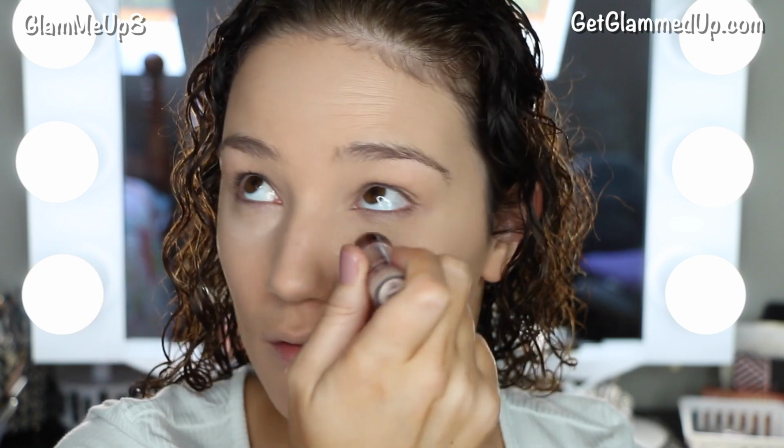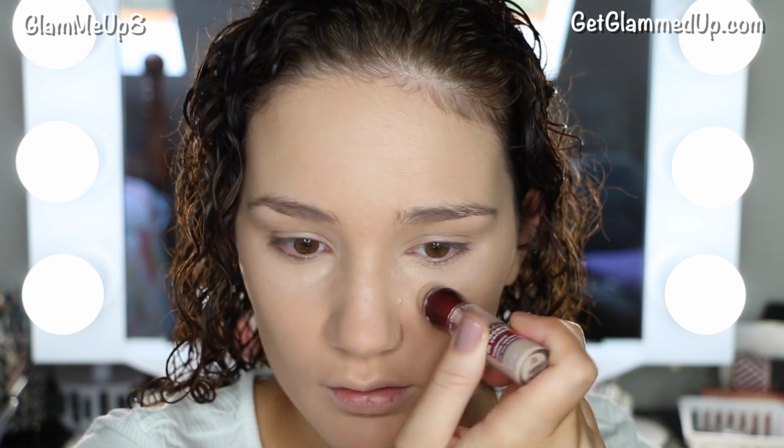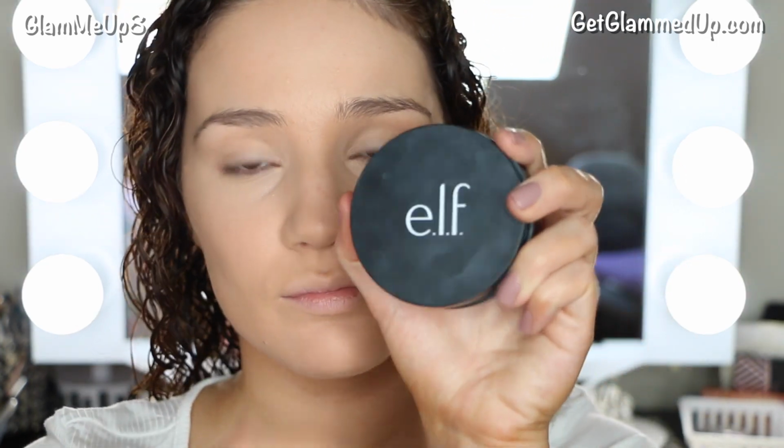Now I'm just using my Maybelline Age Rewind concealer, and I'm just going over top that powder just because the powder is a little bit dark to leave on its own, so I recommend using a concealer over top, or you could even apply the powder underneath your foundation or anything like that. Just blending that out with a dry e.l.f. sponge.